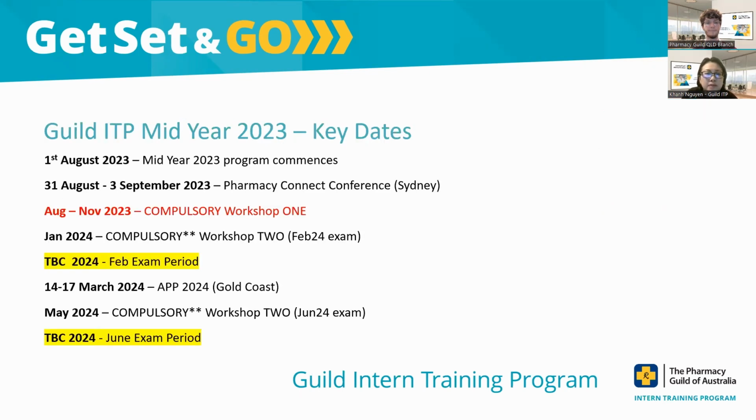So these are the really important key dates for our mid-year cohort. We have the 1st of August, which is when the program commenced. We've got the Pharmacy Connect conference, which starts in a few days, so from tomorrow, and then the compulsory workshops that I was talking about. They are being delivered between August and November. So that's workshop 1, so 2 days. And then workshop 2 will be covered as well for anybody who's sitting the February exams.